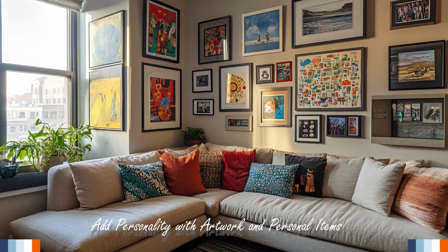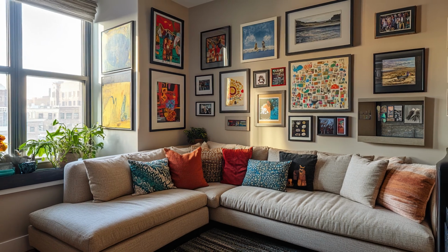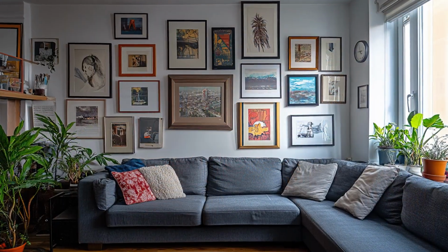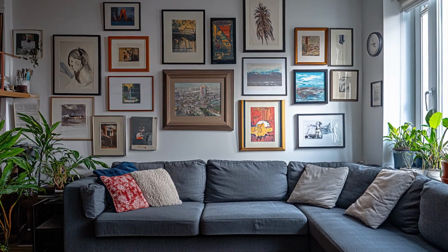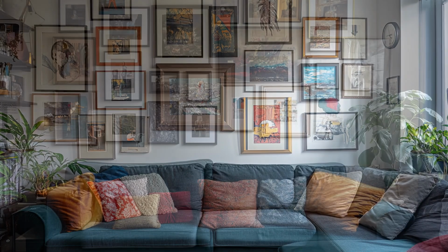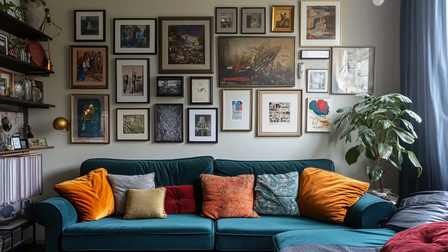Your apartment should reflect who you are, and one of the best ways to do that is by incorporating artwork and personal items. Whether it's a gallery wall featuring your favorite prints or a shelf displaying cherished mementos, these items bring a sense of personality and warmth to your space. Don't be afraid to mix and match different art styles or frame colors to add some eclectic charm.